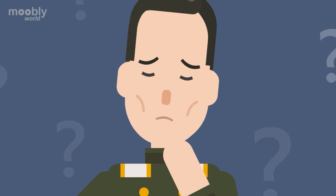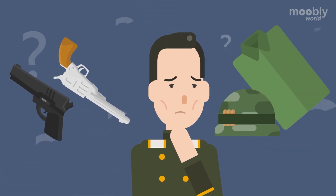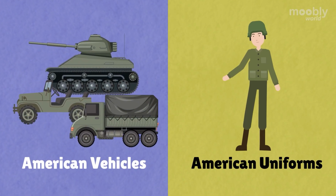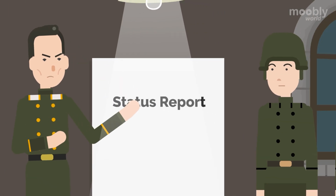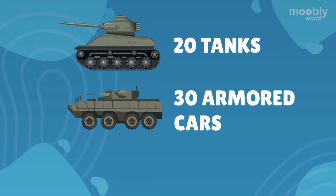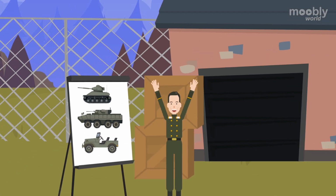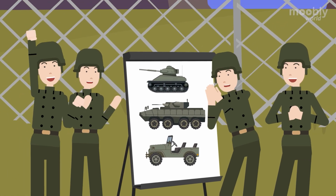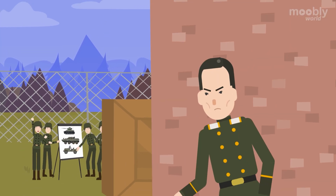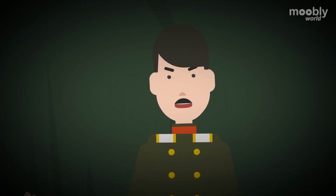One of the most critical components of Operation Greif was the authentic American equipment and uniforms the soldiers would use. They needed to bring American vehicles and wear American uniforms to successfully pull off their disguise. For the operation, they planned to deploy 20 tanks, 30 armored cars, and 300 jeeps. Skorzeny informed various Nazi army units to collect different American vehicles. However, Skorzeny kept the purpose of this collection confidential, following Hitler's orders to maintain strict secrecy about the operation's preparations.